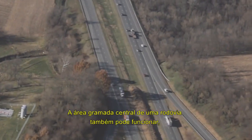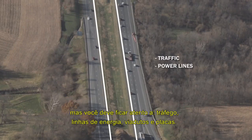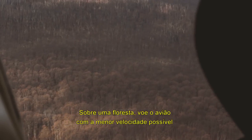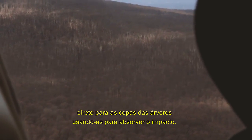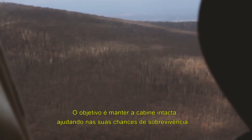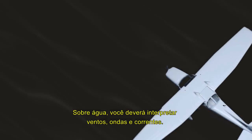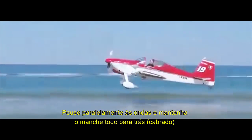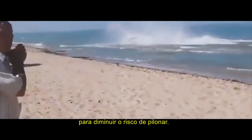A highway's grassy median strip could also work, but you have to watch out for traffic, power lines, overpasses, and road signs. Above a forest, fly the airplane at the slowest possible speed right into the treetops to cushion the landing. The goal is to keep the cabin intact, helping your chances of survival. Over water, you'll have to interpret winds, swells, and currents. Land parallel to the swells and keep the yoke all the way back to reduce chances of flipping over.